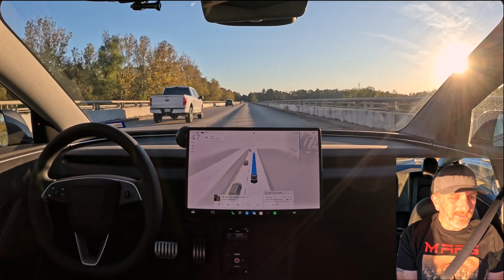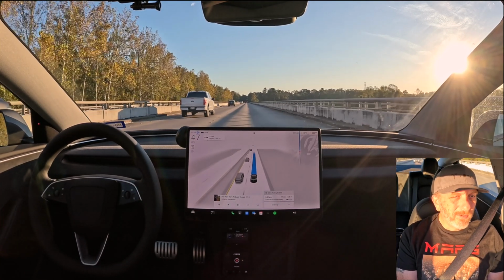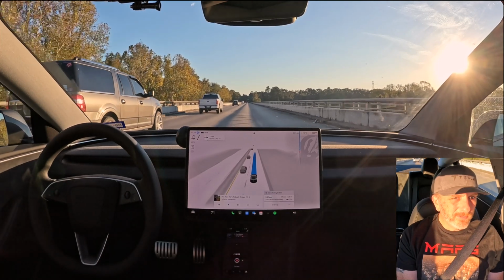Whoo, that sun is coming right through. But we're doing good.